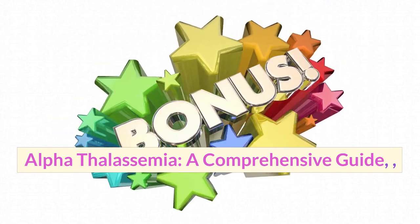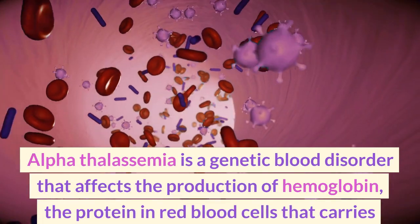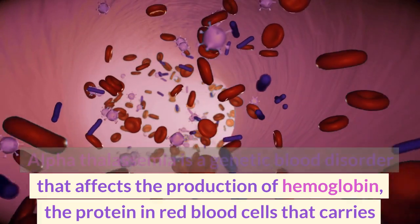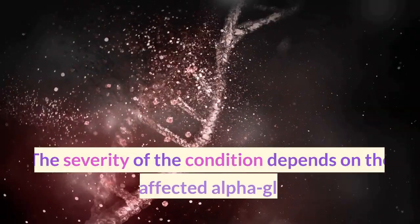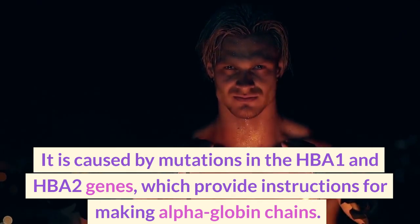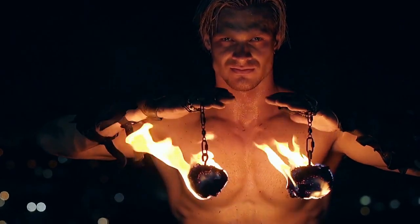Alpha-thalassemia, a comprehensive guide. Introduction. Alpha-thalassemia is a genetic blood disorder that affects the production of hemoglobin, the protein in red blood cells that carries oxygen throughout the body, leading to reduced levels of hemoglobin in red blood cells and anemia. The severity of the condition depends on the number of affected alpha-globin genes. It is caused by mutations in the HBA1 and HBA2 genes, which provide instructions for making alpha-globin chains.